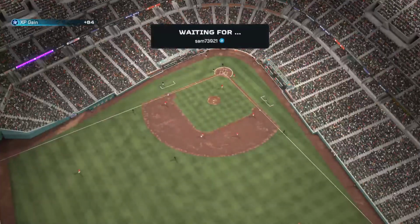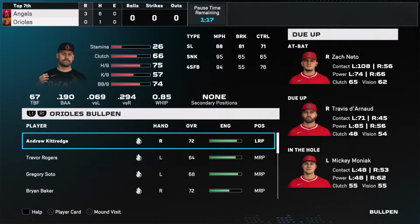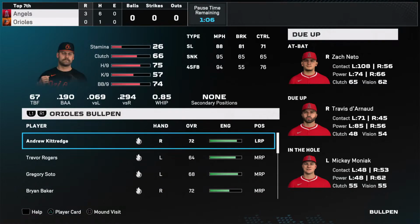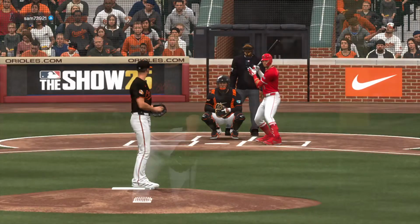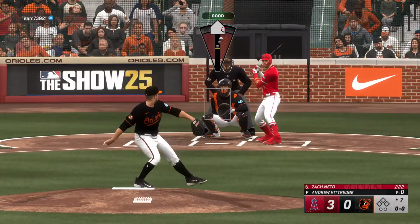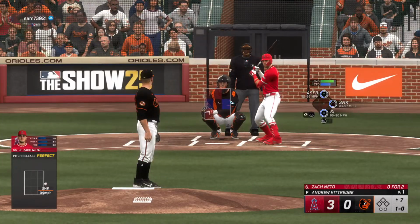Darno makes the play. Back here in Baltimore, and the batter will be the shortstop, Zach Neto. Andrew Kittredge takes over on the mound. Pretty tight game, so they're looking for quality pitches out of him right here. Got to do his best to keep the score right where it is.